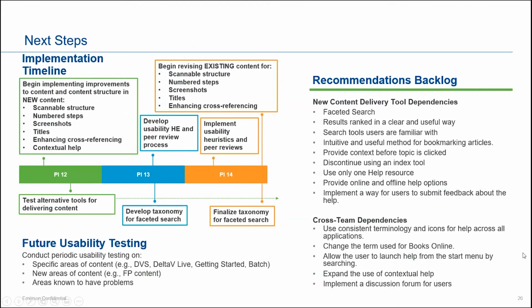All right, so what do we do now? Our next steps right now, currently in PI 12, we are beginning to implement some improvements to the content and the content structure, which includes things like the scannable structure, organization, numbered steps, more screenshots, improving our titles, things like that. We're also testing alternative tools for delivering the content. Right now we use Microsoft HTML Help, which is delivered as CHM files. And as you probably know, and as we found out, it's a weak tool, and it's pretty outdated. So we are looking at some alternatives for how to deliver our content.